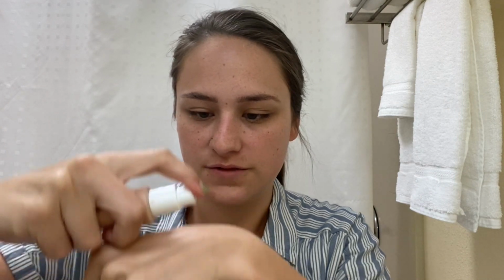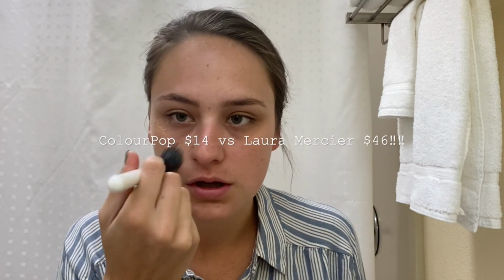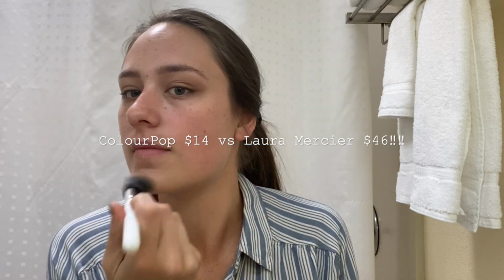Tinted moisturizer. This stuff rocks. For the last few years, I have been pretty loyal to the Laura Mercier one. I suppose I haven't really tried too many. Whoa, this needed to be shaken. So I haven't tried a ton of tinted moisturizers, but this one has replaced it for sure. So much cheaper. Honestly, better. I don't know. Maybe it's just me. I'm a Colourpop loyalist.